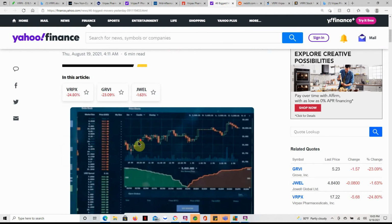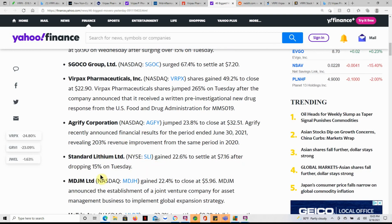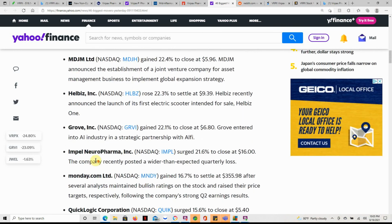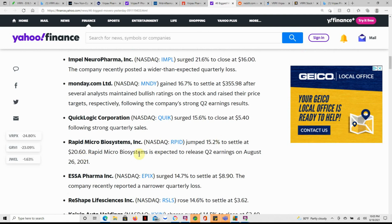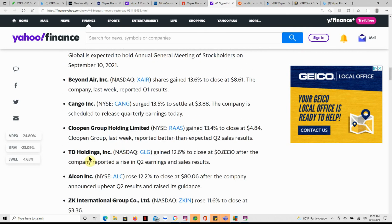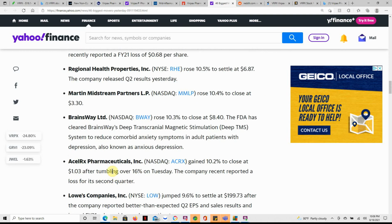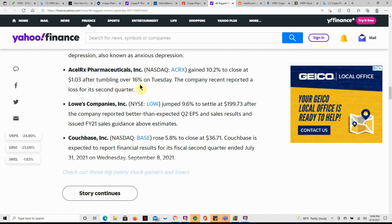46 biggest movers from yesterday, and a bunch of stocks here. Here's a biotech, climbed 185%. Wow. Surged 67%. Here we have the one we're talking about, up 49%. Some of these I haven't heard of. They might be worth looking into. And there's some big movers. I haven't really heard of any of these. If you've heard of any of these, go ahead and leave it in the comments. That would be interesting to know. Brainsway Limited, I still haven't heard of any of those.